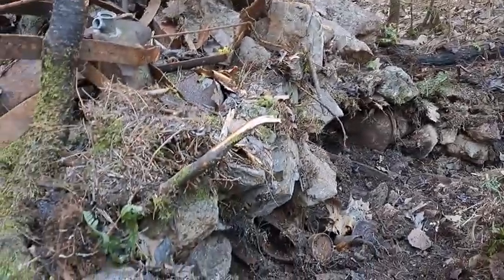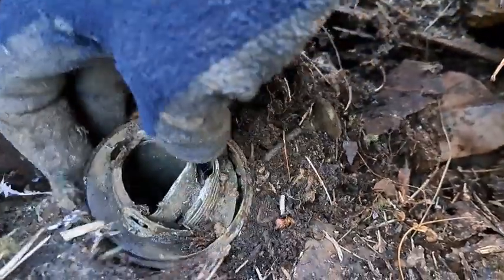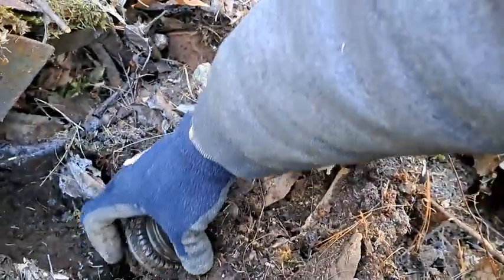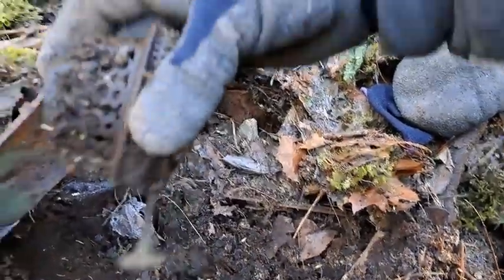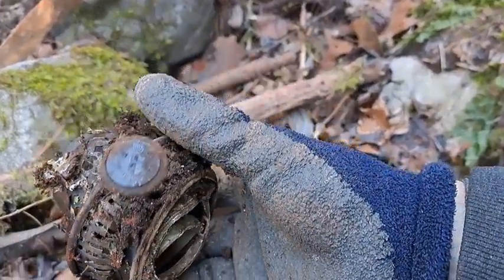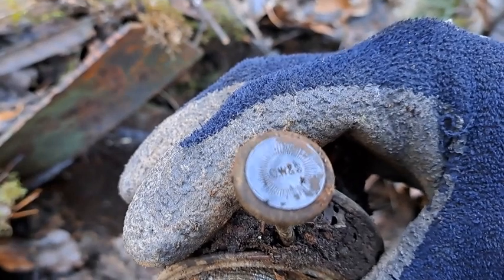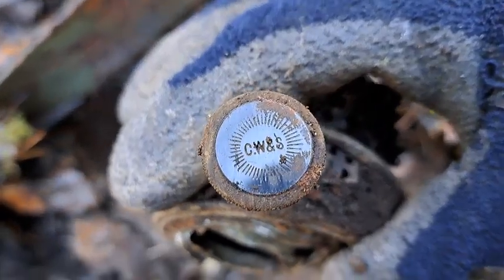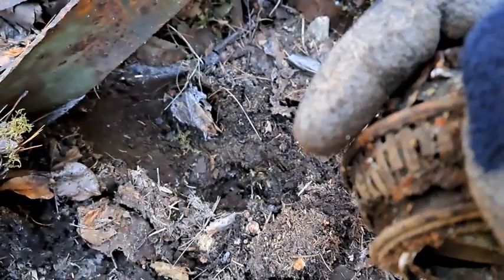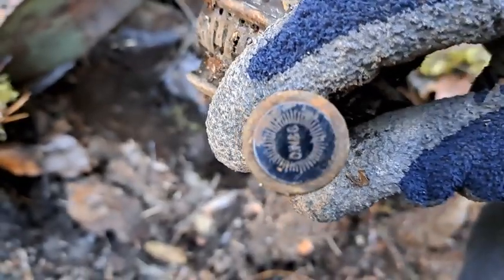Still plugging away here, folks. No luck on glass so far. Everything that's come out has been broke today. But check this out. Let me back up some here. Nice old lantern part. Geez, that's in really good condition too. I don't think that's got a year on it, but it's CW and S. Check that out. Might have a year on it. Somewhere there. No, I don't see one.